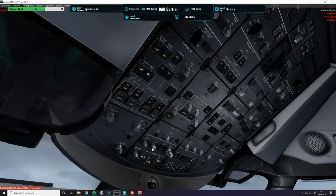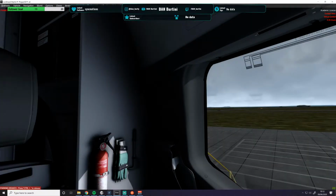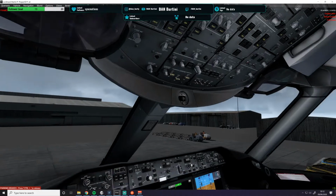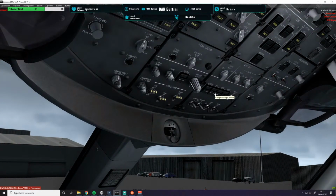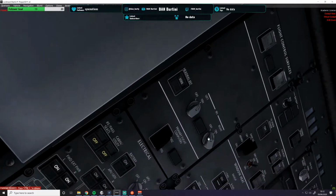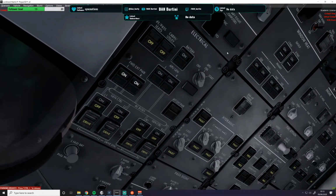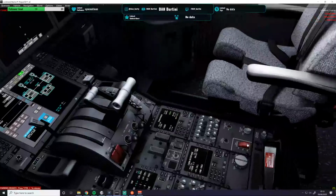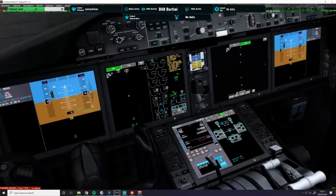Without the lights on, it is quite dark, which I guess is quite realistic. I mean, it's not exactly a bright sunny day out there. So I guess that makes sense. It always puts the beacon light on as well by default. It's really annoying. Let's go ahead and align the inertial reference systems. I'll leave everything else off at the moment. Pop our chairs in. Get comfy.